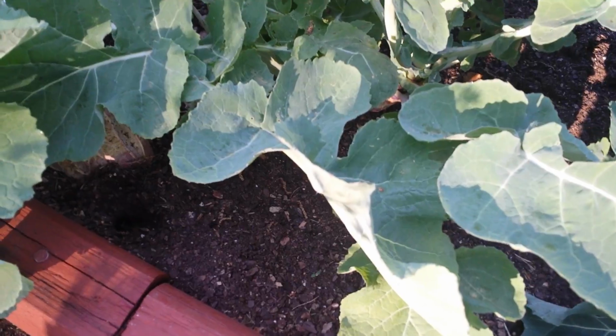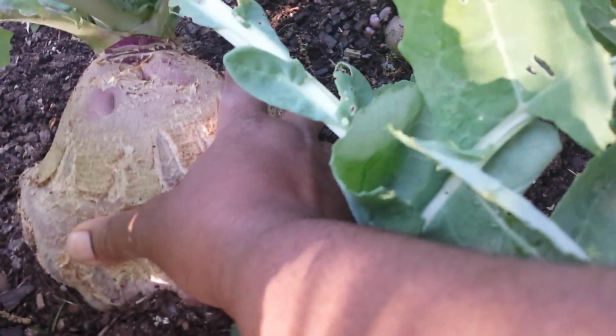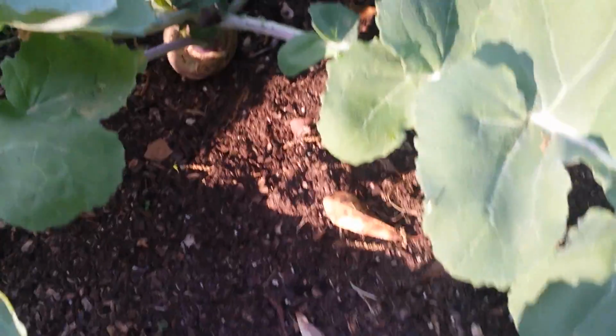And I was trying to get seeds for this turnip, but I'm running out of time as far as space. This is a purple top turnip. Look how big the root of that thing is. That thing is humongous. But it's going to seed as well. There were 3 of them in there. I was trying to give them a chance, but that's like the biggest monster thing there.